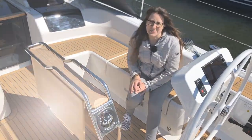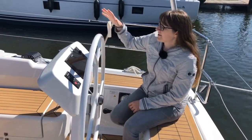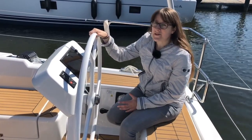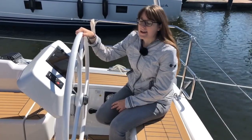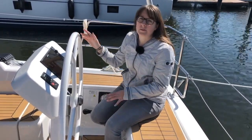I'm sitting at the starboard side helmsman position. You can see there's a carbon steering wheel on this boat. You can decide to have that. It gives the whole boat a bit of a sporty look, but you can also opt for a leather cover, for example. So that's completely up to you.